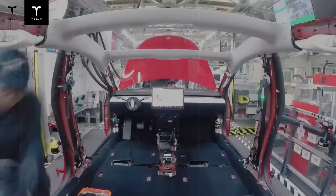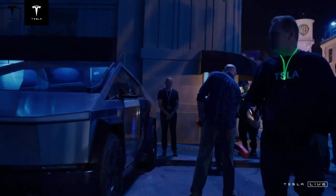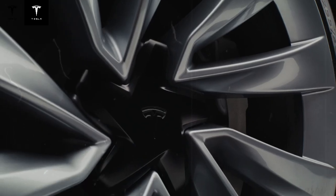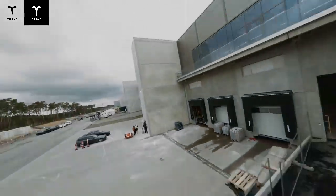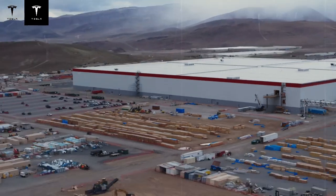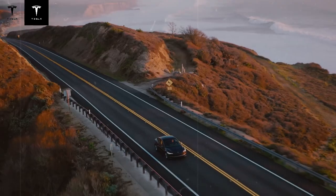Fewer components mean fewer things that can break down, leading to fewer visits to a mechanic. There's no oil to change, no exhaust pipes to repair, and no timing belts to replace. Plus, Tesla's electric motors are built for the long haul, lasting over 1 million kilometers with minimal maintenance.